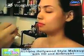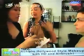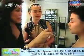This moisturizer, is this also from Temptu? From Temptu Pro, yes. So, how much moisturizer are you supposed to put? And is this okay for all different kinds of skin tones? Yes, for all skin types.